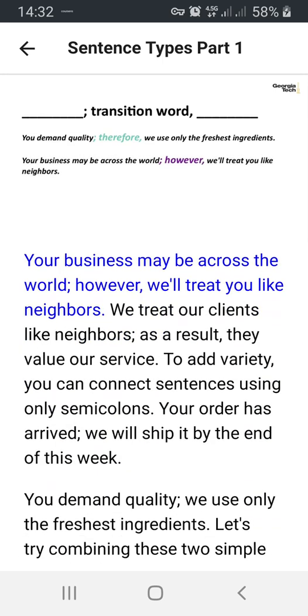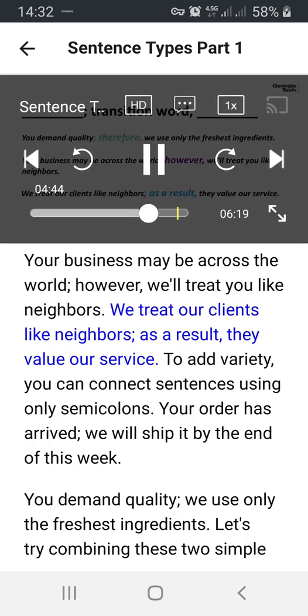Your business may be across the world. However, we'll treat you like neighbors. We treat our clients like neighbors. As a result, they value our service.